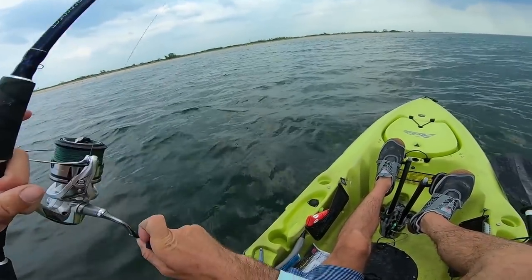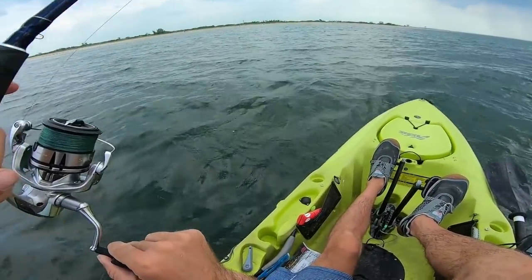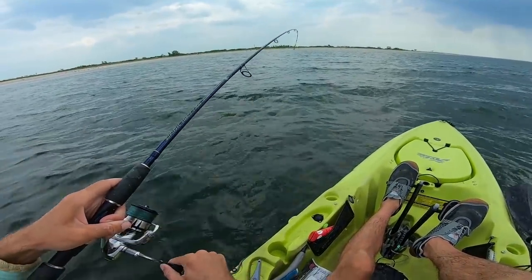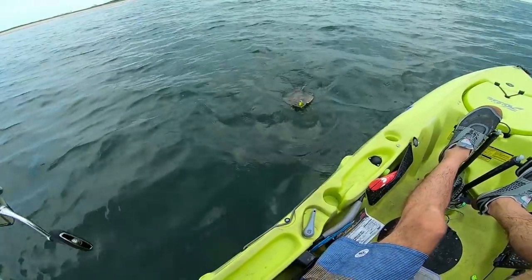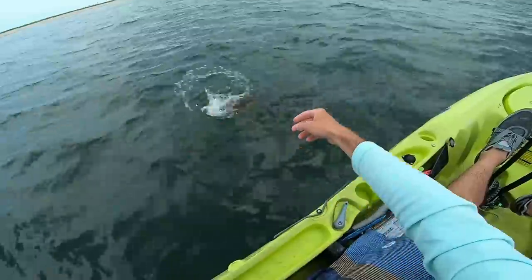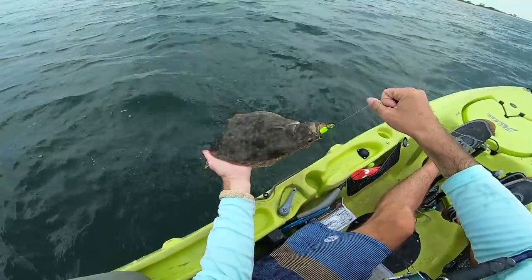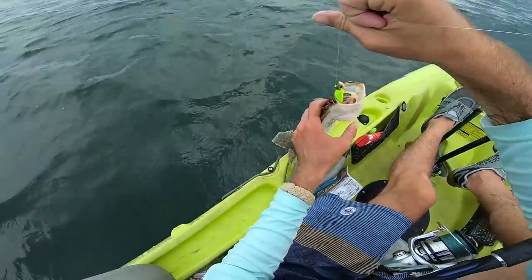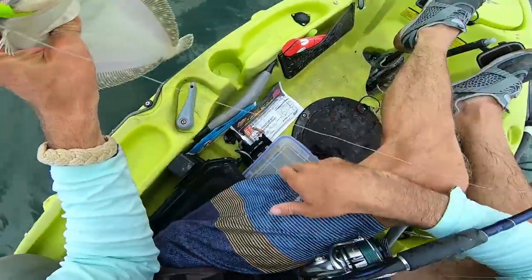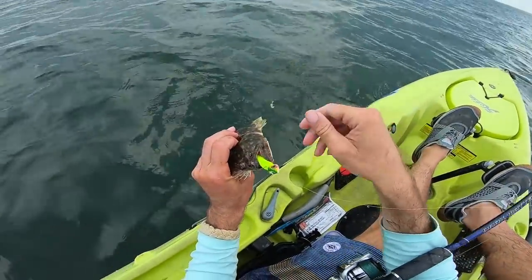There he is. That didn't take long. Got some decent weight to him. I don't know why he felt bigger than he actually is, but that's probably another maybe 16 and a half, maybe 17, and he spit up some food. Looks like a little shrimp.